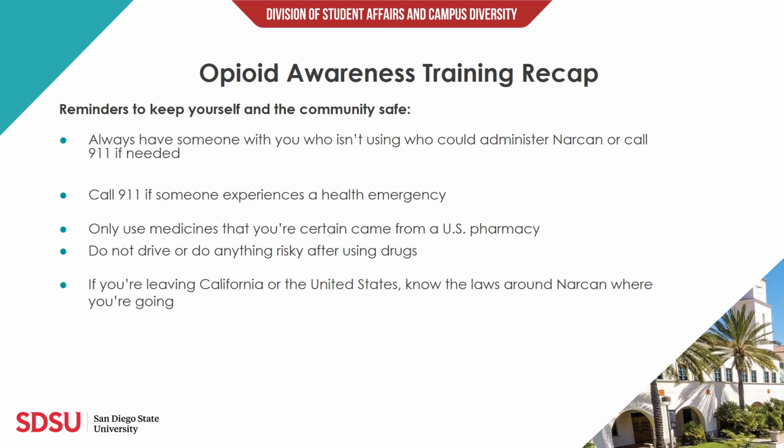Only use medicines that you're certain came from a U.S. pharmacy. Do not drive or do other risky activity after using drugs. If you're leaving California or the United States, know the laws around Narcan where you're going. Different locations have different regulations around carrying this medication.